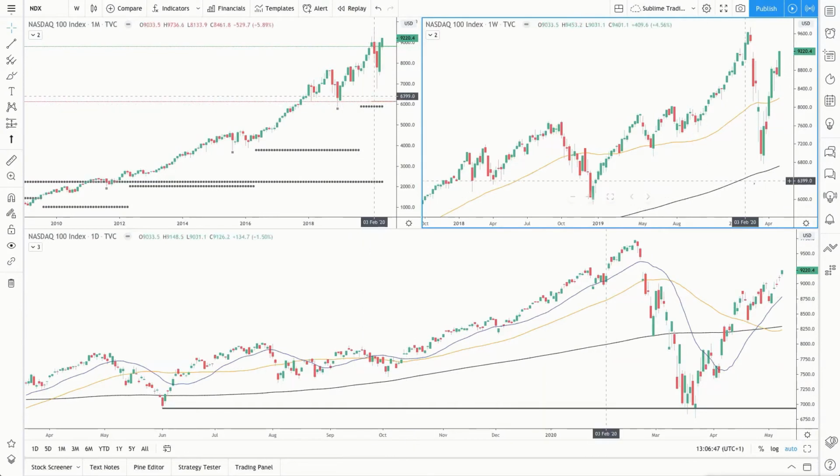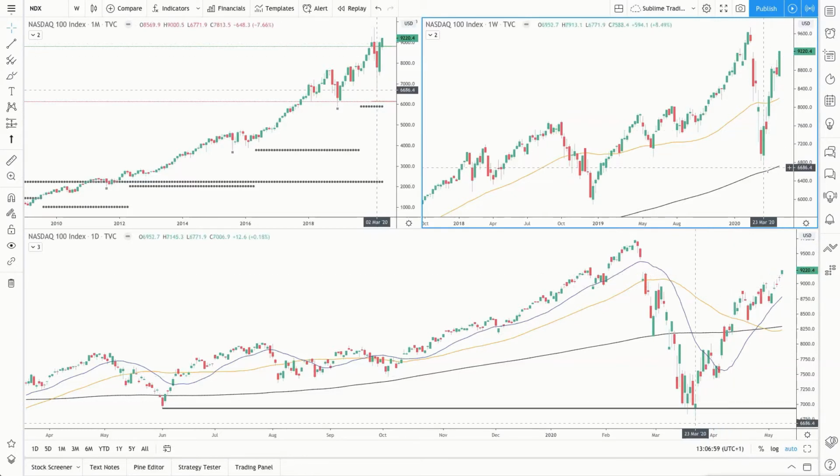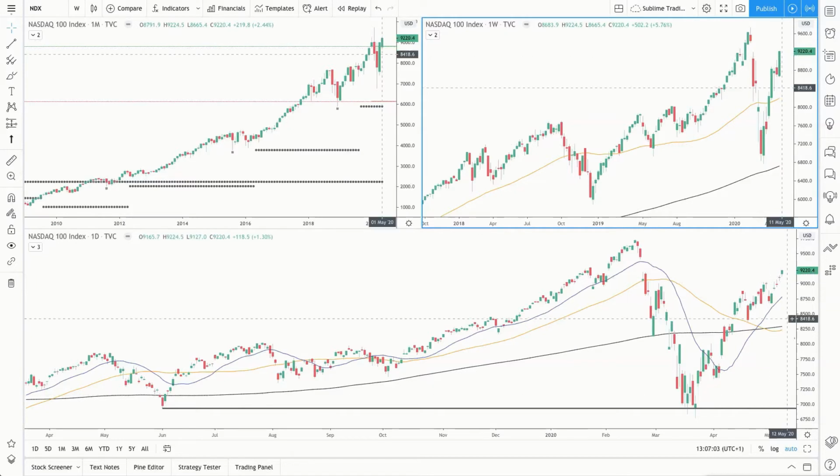On the weekly, price is above the 200 moving average and the 50 simple moving average. Price last week closed above the high of April. We can see a good looking bullish bar and above that 9,000 round number. So strong looking price action for the bulls on the weekly and the Nasdaq in general.